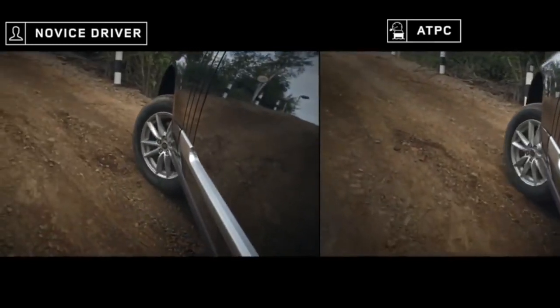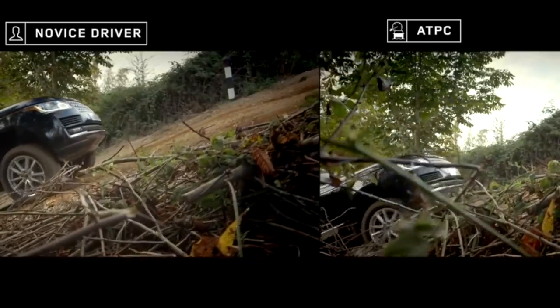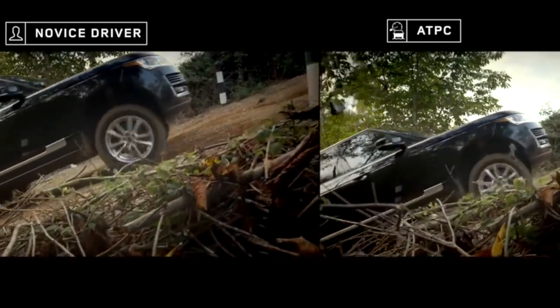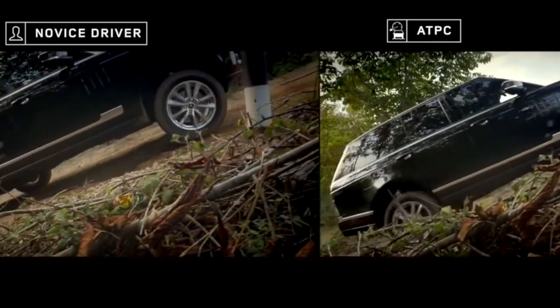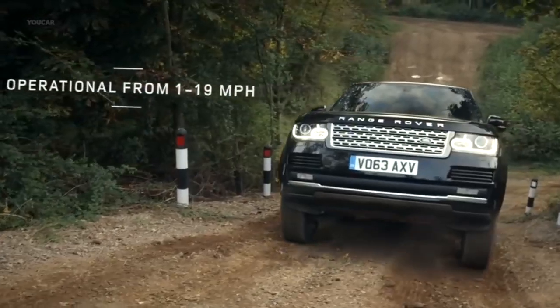By avoiding wheel spin, often experienced by novice off-road drivers, ATPC enables steady, composed progress, even along steep and slippery slopes, at speeds of up to 19 miles an hour.